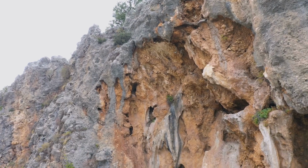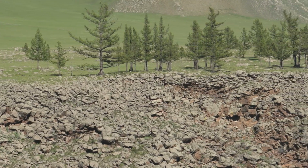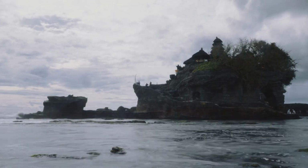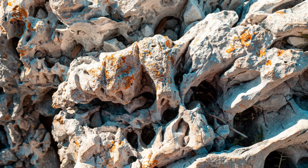Weathering happens because rocks are exposed to the elements: the sun, rain, wind, and even plants and animals. These elements can cause the rocks to crack, crumble, and dissolve, changing their shape and size over a long time. It's like a very slow motion demolition derby, but instead of cars, it's rocks.